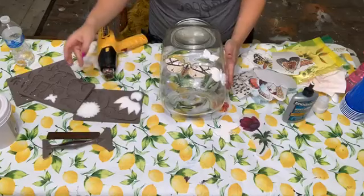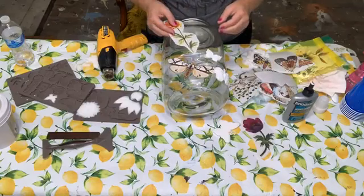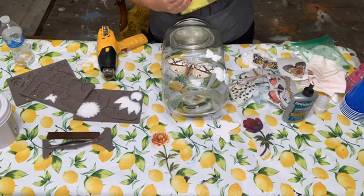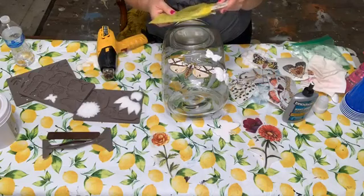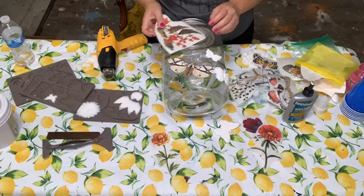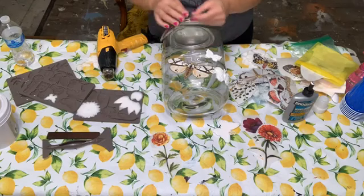I don't know if I want a flower here. We have a flower coming up from the other side. Let's do another little butterfly or a flower. I want the stemmed flower to come up on the other side. Stem flower. Maybe we'll just put this here. I feel like that goes well right here. It's not like coming up from the ground or anything.